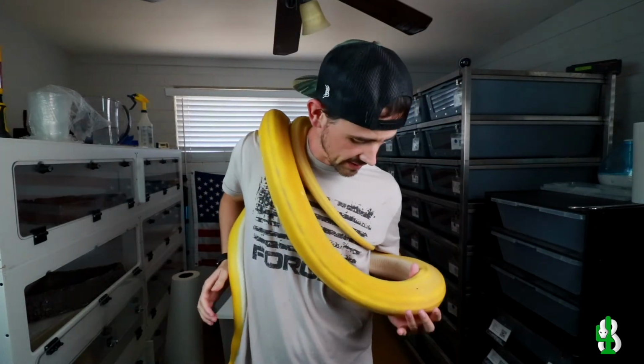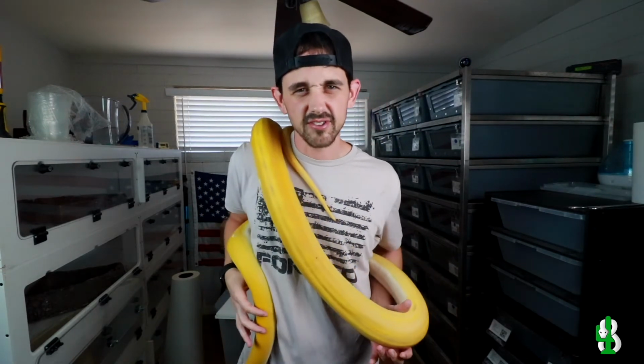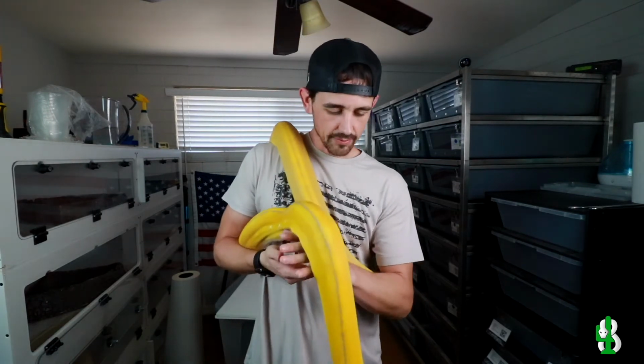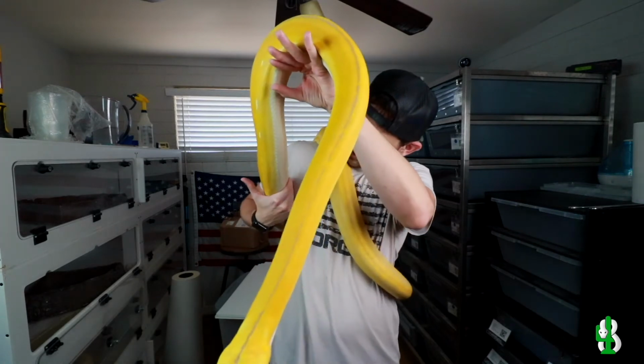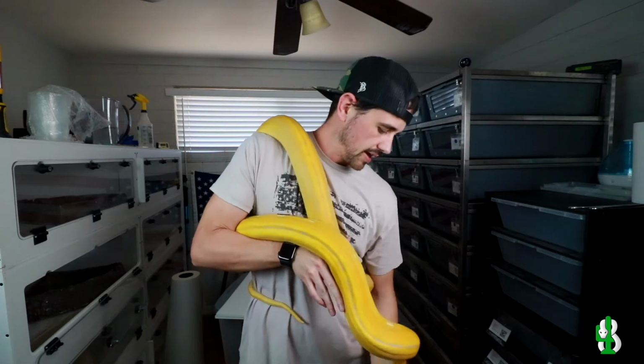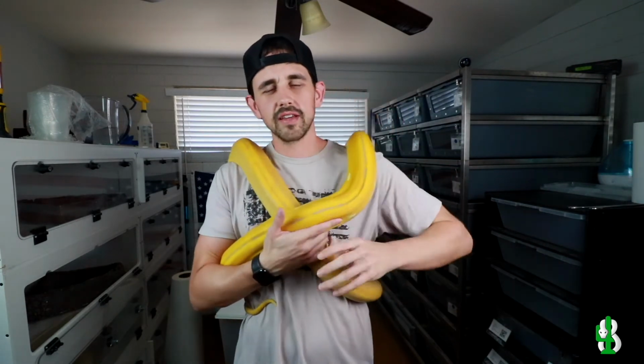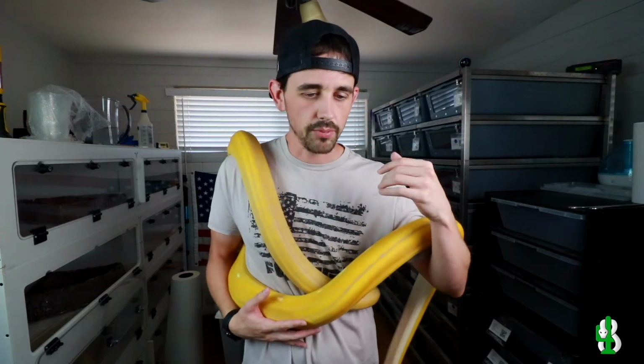But I honestly feel like right now she's on jumbo rats, and after she eats one of those rats, it doesn't even look like she ate. So I'm really considering stepping up and seeing if we can get a different size prey item in her. And the other thing I want to do is start varying the diet of these reticulated pythons, like maybe incorporating a few quail or something like that to change it up, spice it up a little bit.